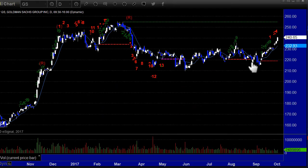This is a nice long base on Goldman. I'm not saying I think it's going to break out, but if it did, it certainly has built up the momentum. I mean, this has been a boring year for Goldman. If you go all the way back to January through now, it's in a very narrow range for that stock.